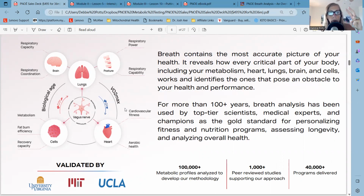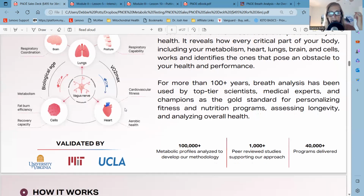And then we have a 2-minute or so recovery where you just stop after the test, and we measure how fast your heart rate comes down and how you recover the oxygen to carbon dioxide ratio. So we look at this picture here: heart, cells, lungs, and the vagus nerve is connected. Obviously, if you listen to my previous podcast on Heart Rate Variability, that vagus nerve is the gut-brain connection, measuring your nervous system. And so if we can look at your oxygen in and carbon dioxide out, we can also tell your biological age. So that's super cool.